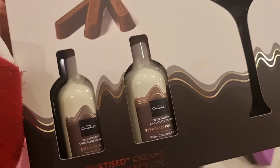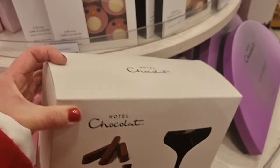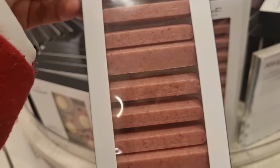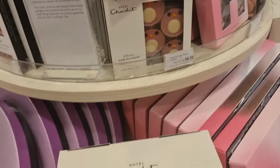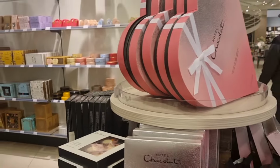You can get the little liqueurs with a gorgeous vase. I do like their liqueurs. We like to have them at Christmas time. And then you have these little cigars. Oh, they're batons now. They're not cigars, they're batons. And then you've got some more of the little lovebirds. So that's a little section of Hotel Chocolat.